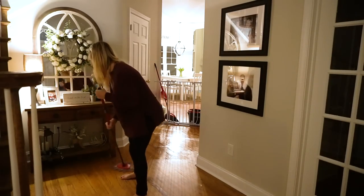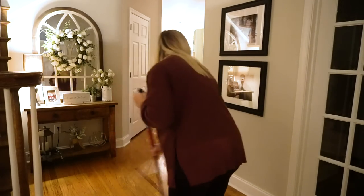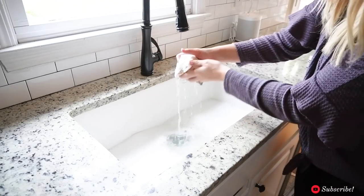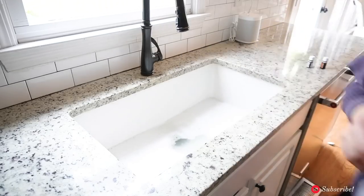So I changed up my entryway table again. It will be in my next spring decorating video. I can't wait for you guys to see it. But now we are moving on to the kitchen, and we are gonna give this kitchen a major deep clean today. So if you need some motivation, make sure you keep on watching.